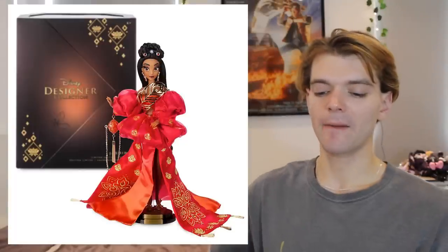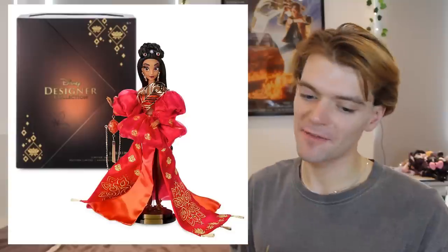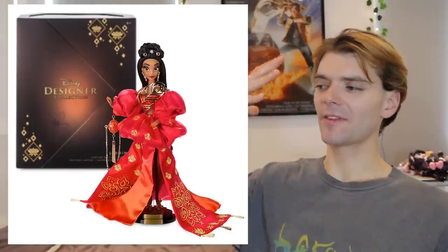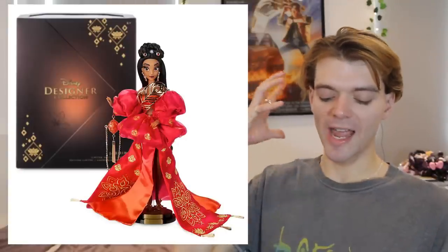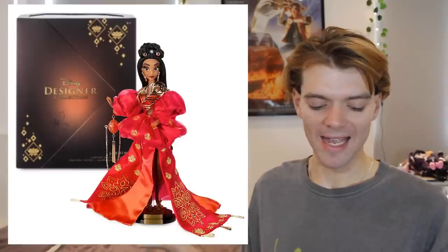Again, too much going on. She's got this big poofy midsection, which just swallows her up. I don't really like it. The big puffy sleeves, I love a big puffy sleeve, so I do like that. And then this kind of armor feather gold thing coming across her chest. Why? Why? It looks stupid.